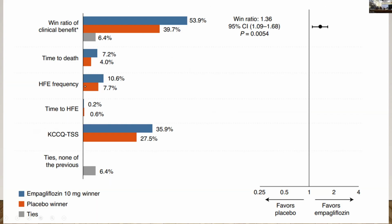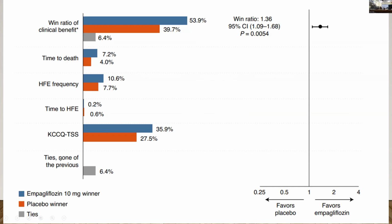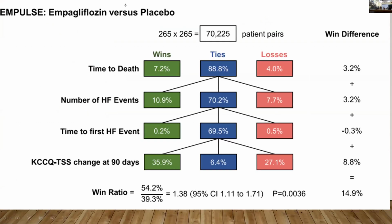Heart failure hospitalization, win and loss, time to heart failure, Kansas City. So you can see that the majority of the win ratio was contributed by the quality of life, right? And then there were sort of ties left over in the end. So this also tells you the contribution of each component of your win ratio, how much it is. This is a nice graphical representation from the paper. Okay. This is the same thing. Somebody likes to see it like this, somebody likes to see it this way.